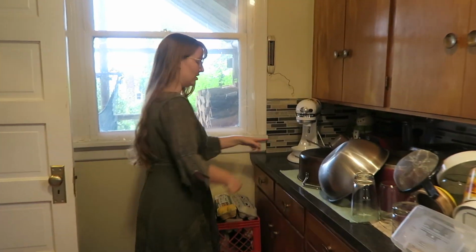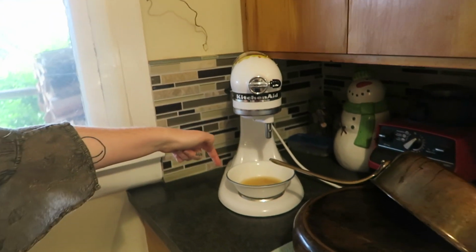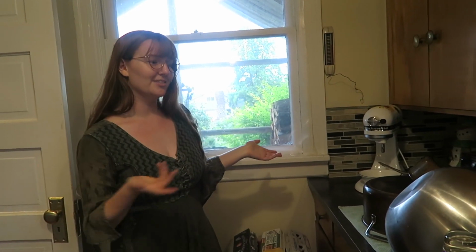Honestly, pro tip, if you have fruit flies in your house, put a bowl of apple cider vinegar with dish soap in it, and they'll go in there and drown. And then this is just where they are. It's fruit fly season, so I had to do it.